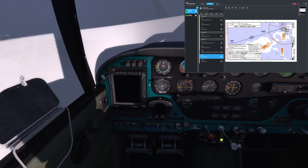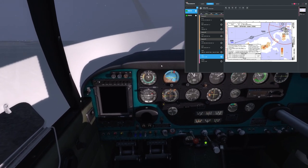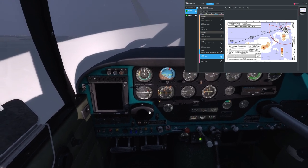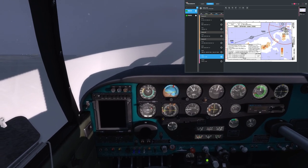Let's get our strobe, or sorry, our beacon on. And nav light, mags, brakes, mixture, power, and start. See if we can get this plane started. There we go, comes to life.